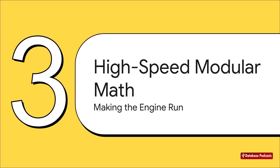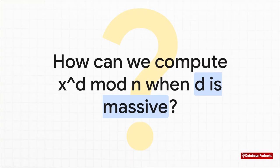All right, so we've got our giant primes, we've built our keys, awesome, but now we actually have to use them. And that means doing some seriously heavy-duty math. See, the math for encryption involves taking a number and raising it to the power of your key. But the key itself can be another one of those 617-digit monsters.